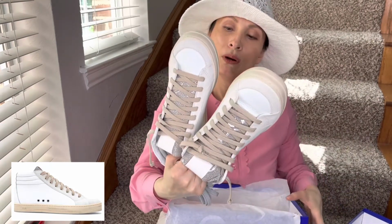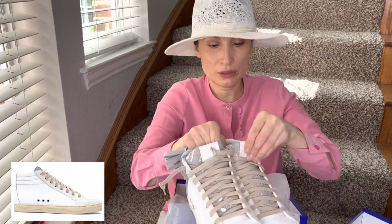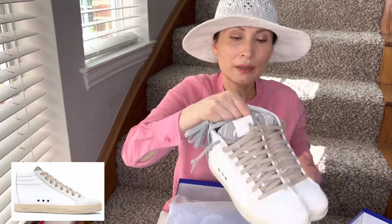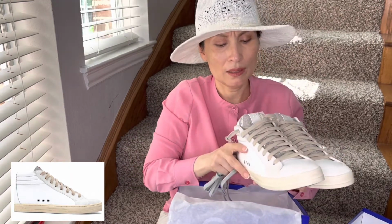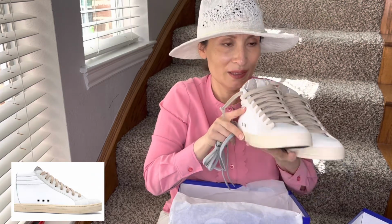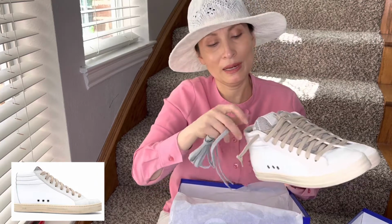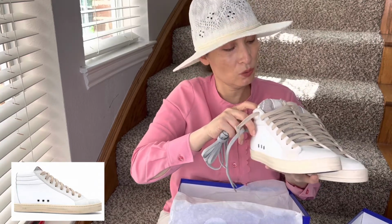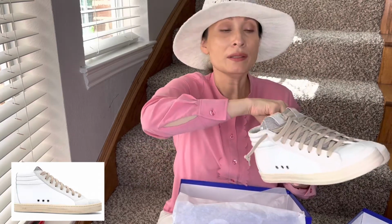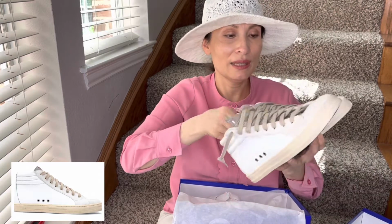Let me try them on and show you how they look. I bought the number 6, I think. And they smell like vanilla. I don't know if they put some type of fragrance in them. They really smell like vanilla. These are 36, or 6 in US. They smell good. These are really nice shoes.